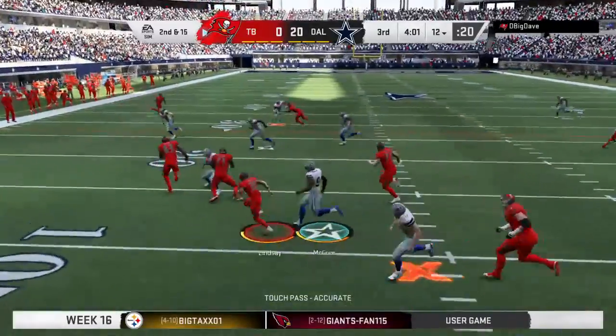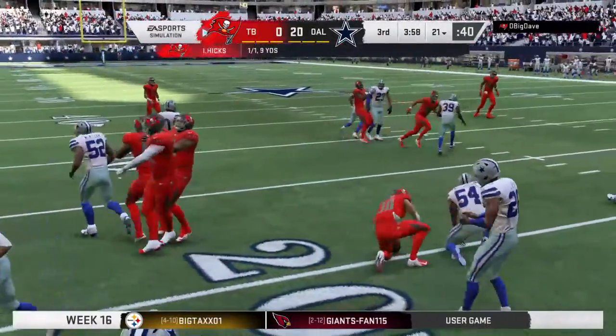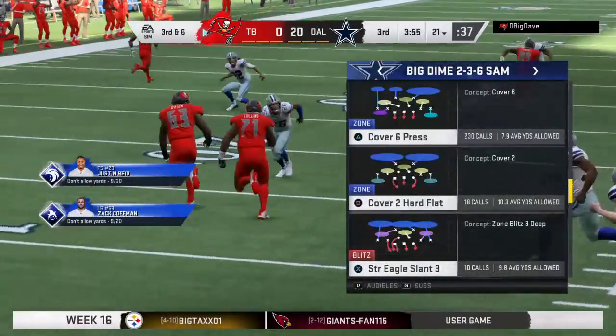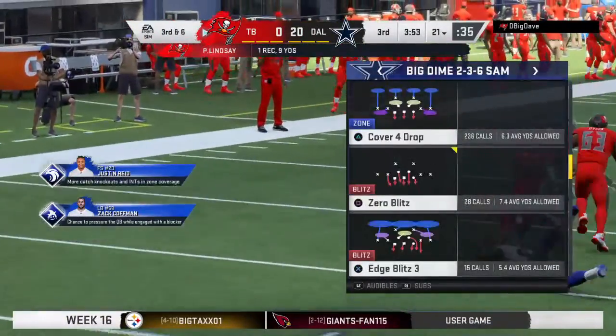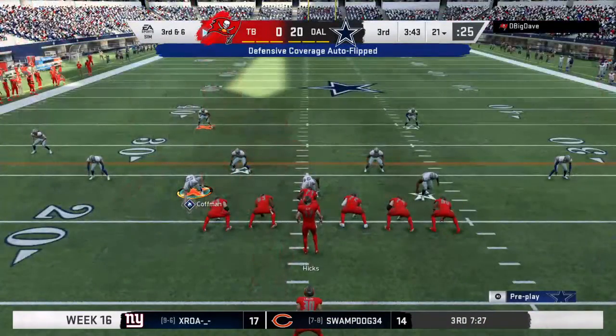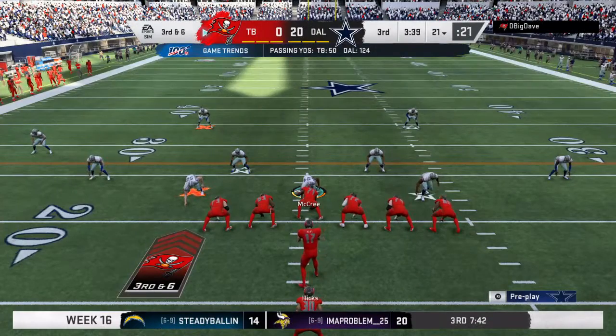2nd and 15. Screen pass to Lindsey. And he'll get it up here this time to the 21. Give him 9 yards on the 2nd down screen play. For a second there, I thought that might break big. Screen pass. Looked like it was coming together. Looked like there was an opening. Still, ended up with a solid game.